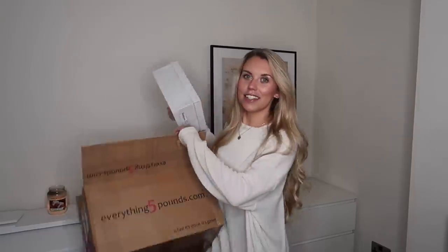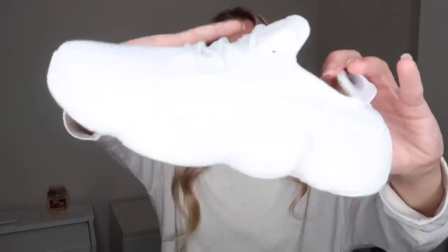The last item in my everything5pounds.com box is a shoebox, and inside here we have a pair of chunky trainers. I do wear chunky trainers a lot at this time of the year, and I like the fact that these ones were all cream. Very designer inspired with the fact that they're like a chunky trainer, but I love the fact that they're all one colour. And they have different colours as well, but if you are going to opt for them, if you're in between sizes, I'm typically a 6.5, size up, because the 7 for me is perfect.